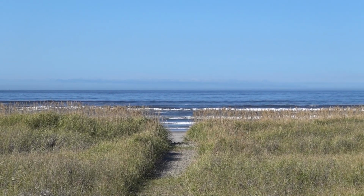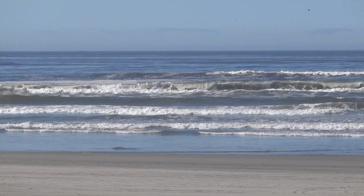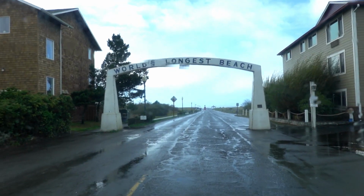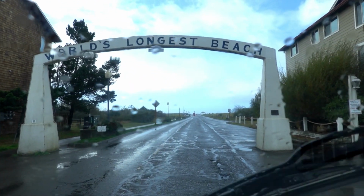The beach was just a short walk away. Everyone enjoyed being that close to the mighty Pacific. I drove out to where it said we were on the longest beach in the world.